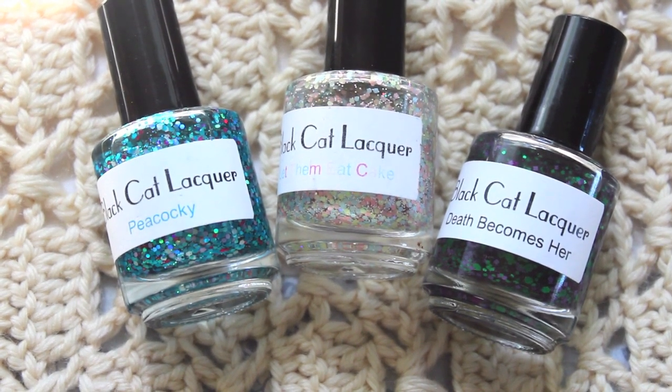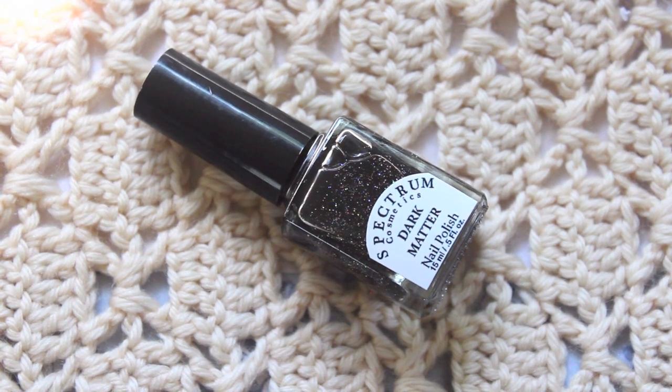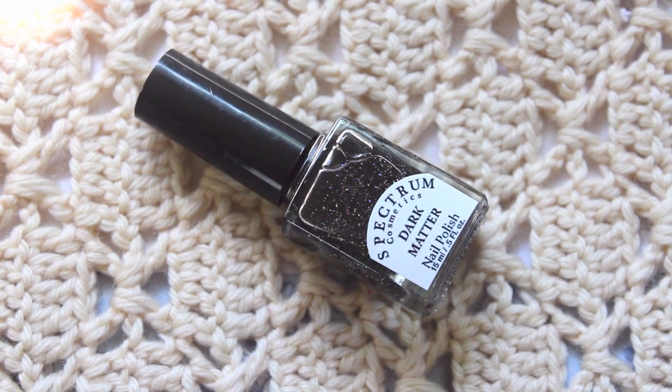And there was definitely a theme to glitter nail polish at the time, which was the chunkier the better, and the more color combos the better. The other one that I picked up on Etsy at the time was from Spectrum Cosmetics, and it was Dark Matter nail polish. This is a black with a really pretty speckling of holo glitter in various micro sizes, and this just looked like space on the nails, and it was gorgeous.